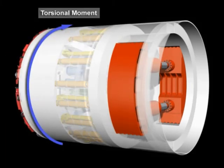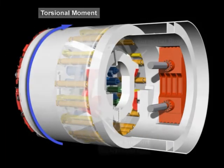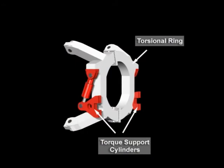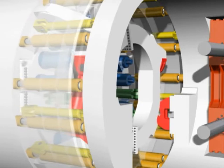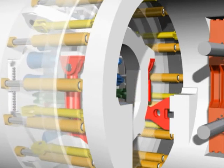The torsional moments developing from the tunneling excavation are transferred into the steel structure of the gripper shield via the torsional ring and 2 torque support cylinders. The torque support cylinders compensate thereby the relative motion between front and gripper shield.